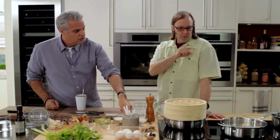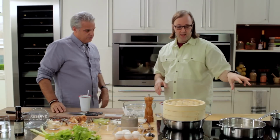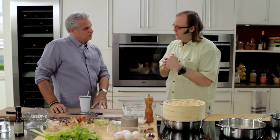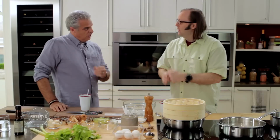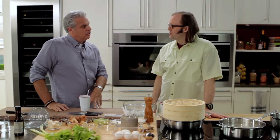Baking soda, we're gonna put that in the water because that's gonna help to peel the egg. Eggs have a fairly low pH. When they cook, they tend to grab onto the shell. But by adding some baking soda to the water, we raise the pH of the water and it helps the white come away from the shell. Where did you learn that? Harold McGee, the food scientist, taught me.